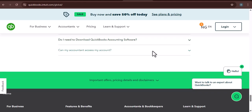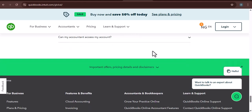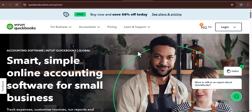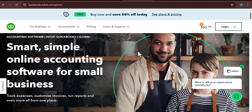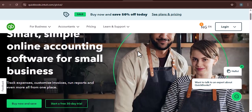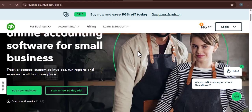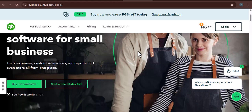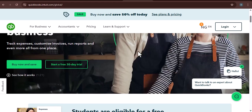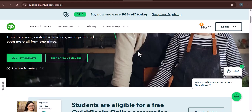So, what happens if your bank doesn't directly integrate with QuickBooks? Don't panic. There are alternatives. Manual CSV uploads. Most banks allow you to download transaction data in CSV format. You can then import these CSV files into QuickBooks. While this isn't as automated as direct bank feeds, it's still more efficient than manual entry. Third-party apps.